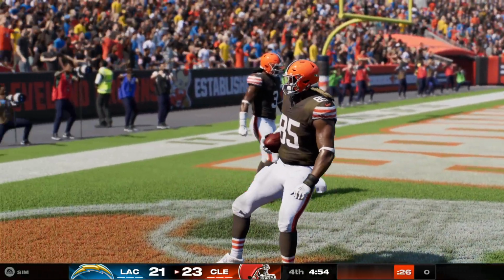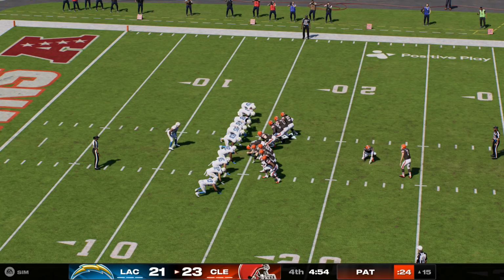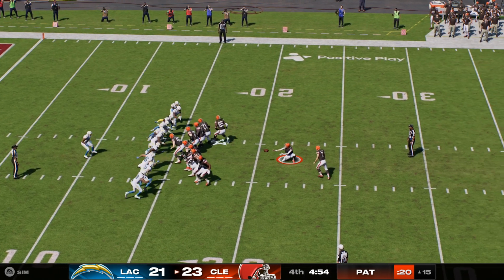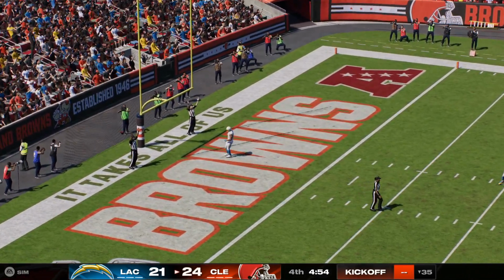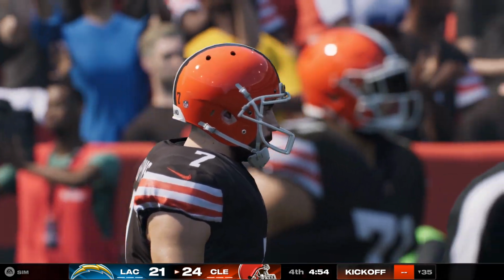Back and forth we go, and that fourth quarter score changes the lead one more time. And we've seen the lead go back and forth, Mike, and now the question is, can they get a stop? Can they find a way defensively to hang on to this lead and get themselves this big win?